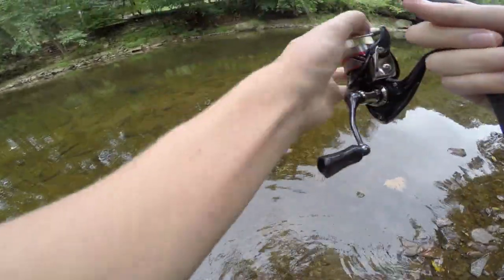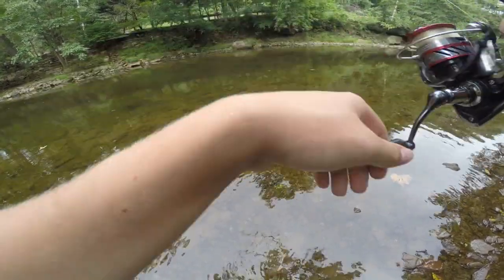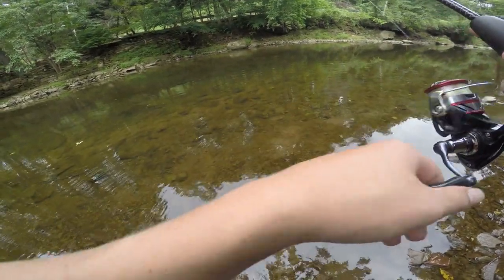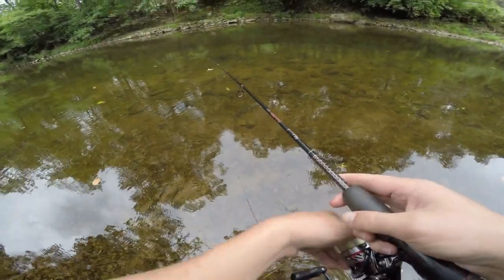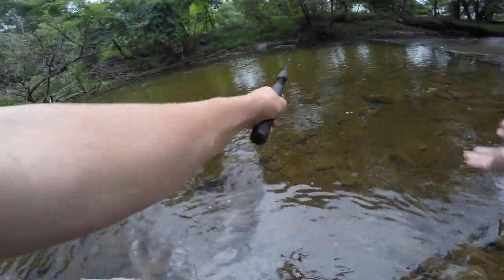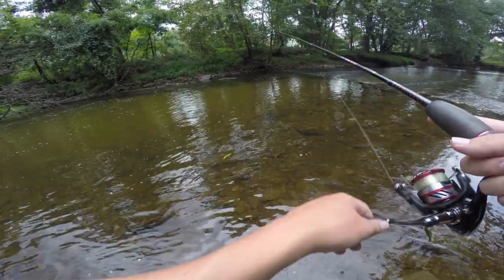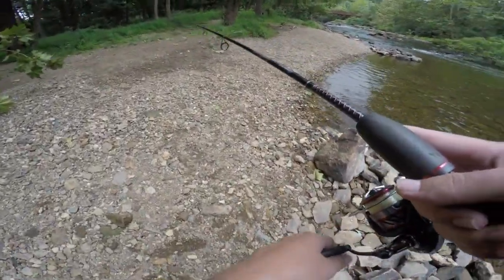Hopefully we can get some nicer smallmouths right here. I've seen one in here that was pretty good size, probably over a foot long, which is good for a creek, but compared to lakes, no. Guys, oh, that would have been my first fish since that red breast sunfish. Dang it. That was just a little fall fish, nothing too special, but I found a lot of good water, just not too many fish. I don't know what the problem is.